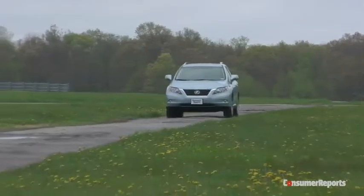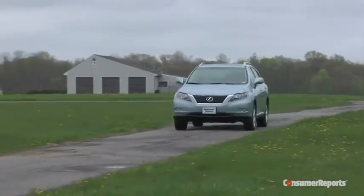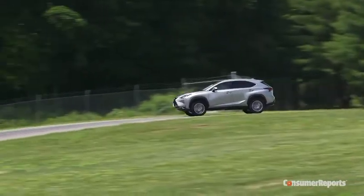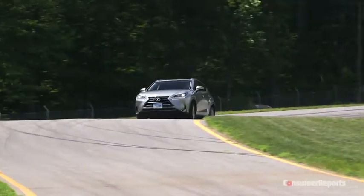Now, a big question is, how does this new RX drive? Is it as luxurious as before? Well, the RX has always been very quiet inside, and that tradition continues. Previous RXs emphasized a soft, cushy ride over agility and sportiness, but other Lexuses like the smaller NX have moved away from this comfort-oriented tuning. Our first impressions of the new RX: it certainly doesn't do anything offensive, but it's not setting any benchmarks either.